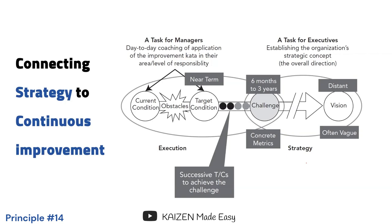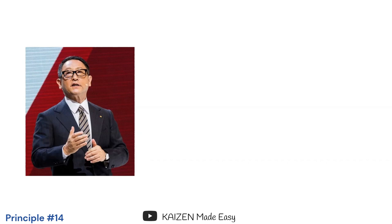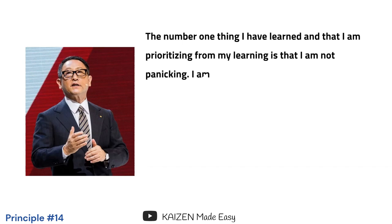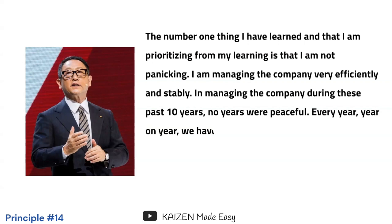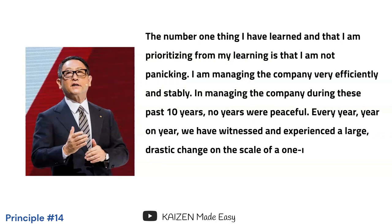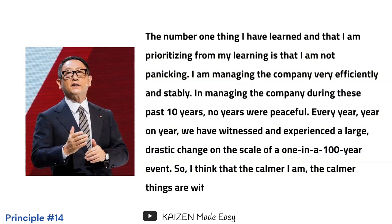Akio Toyoda, current president of Toyota Motor Company, was asked about how Toyota is managing through the various crises that we face. He said, "The number one thing I've learned and that I am prioritizing for my learning is that I am not panicking. I am managing the company very efficiently and stably. In managing the company during these past 10 years, no years were peaceful. Every year, year on year, we have witnessed and experienced a large drastic change on the scale of a 1-in-100-year event. So I think that the calmer I am, the calmer things are within the company."